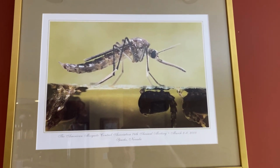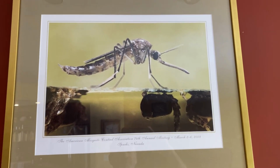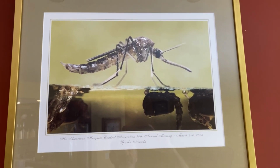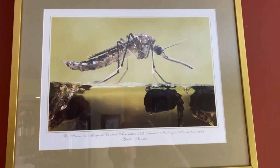It's growing on me. Yes, that is a mosquito. So again, when you are dating a medical entomologist, you get used to the fact that he loves his insects.